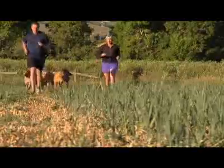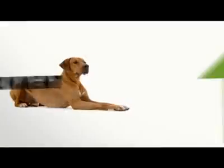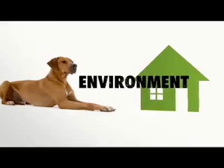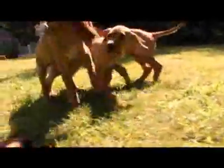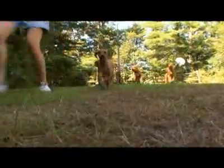This dog is for somebody that's very fit, very healthy. They do well with country or city living. But beware, this breed can be more destructive than a lab if under-exercised. They require at least an hour of vigorous exercise every day.